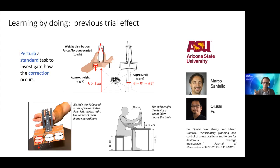So actually Marco and Kyushi did these experiments in which they tried to formalize this by asking subjects to lift objects with an unexpected mass distribution, and to keep it vertical, with a setup in which we could measure everything, both the kinematic information and the force information.